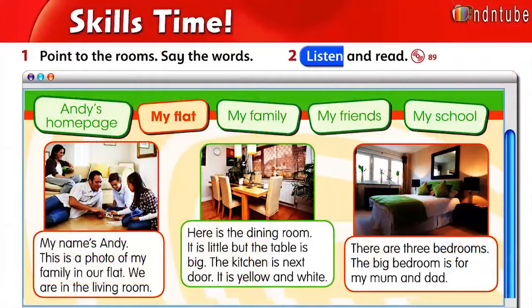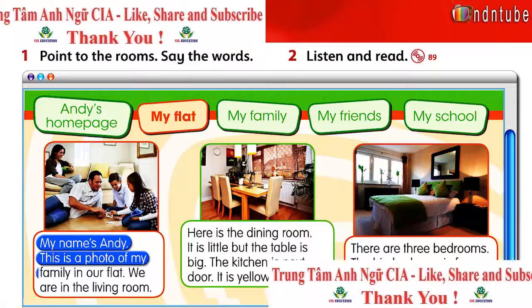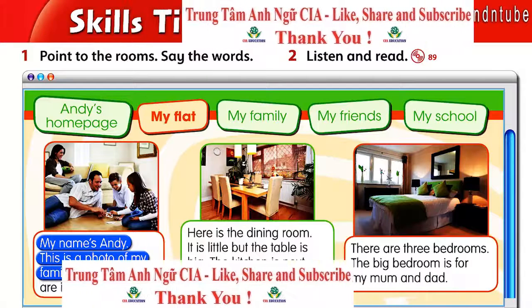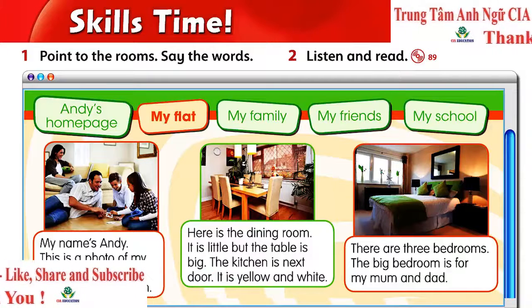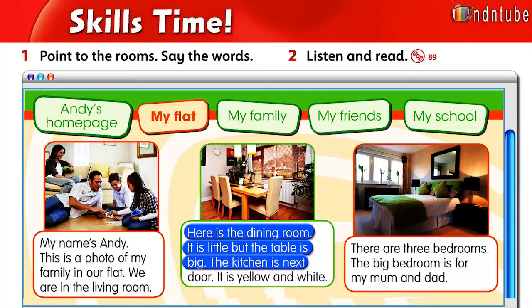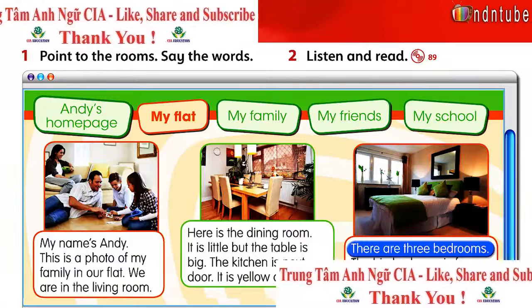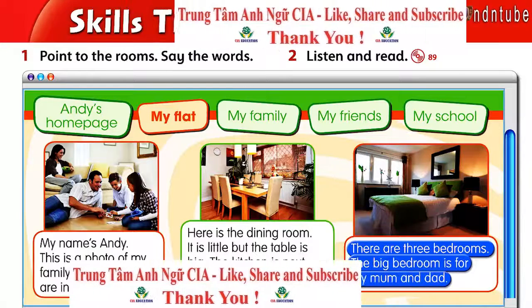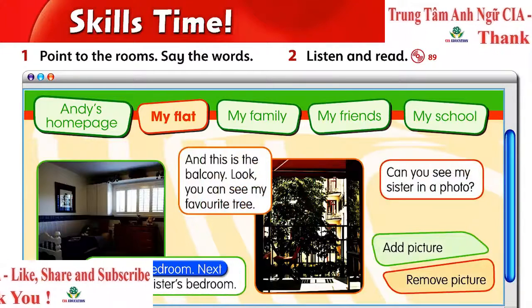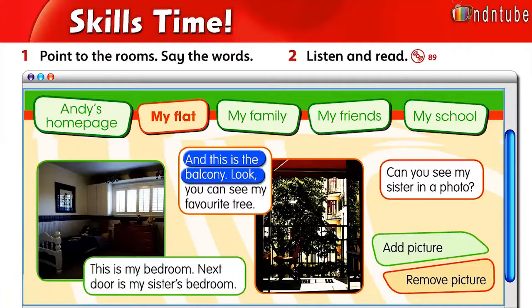Listening 89. Listen and read. My name's Andy. This is a photo of my family in our flat. We are in the living room. Here is the dining room. It is little, but the table is big. The kitchen is next door. It is yellow and white. There are three bedrooms. The big bedroom is for my mum and dad. This is my bedroom. Next door is my sister's bedroom. And this is the balcony. Look, you can see my favourite tree.